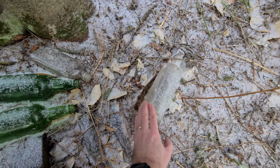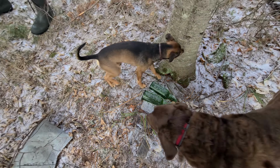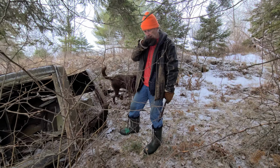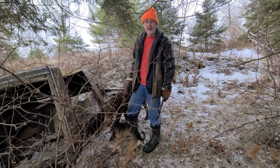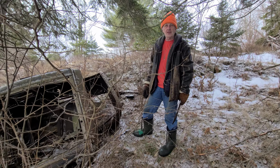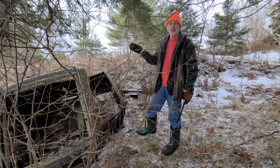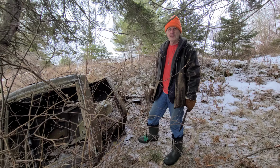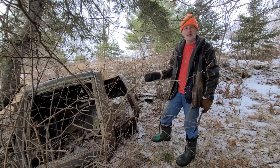Yeah, so like Stan says, the same as any of these places we dig, the deeper we go here, the older it gets. So you're finding what, like 40s stuff on top? Up to the 30s on top, when it was still used as a dump. And then down deep, there's bottles from 1860, 1870. Cool. Most of them are broken, but you get the odd one that's still intact.